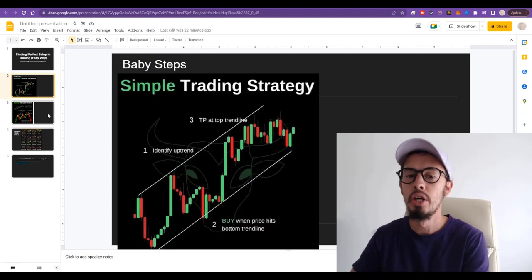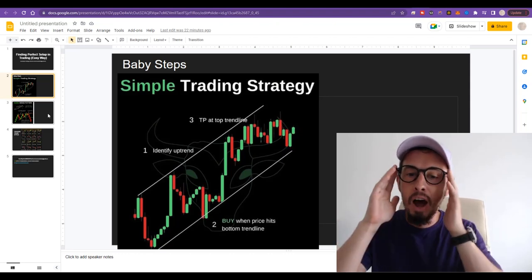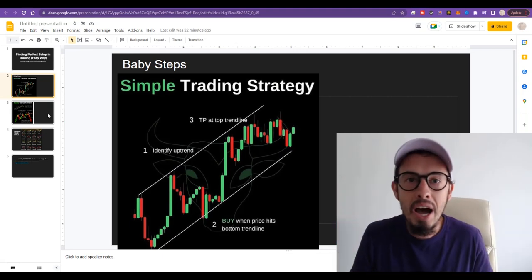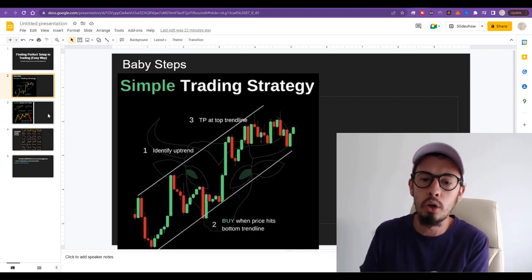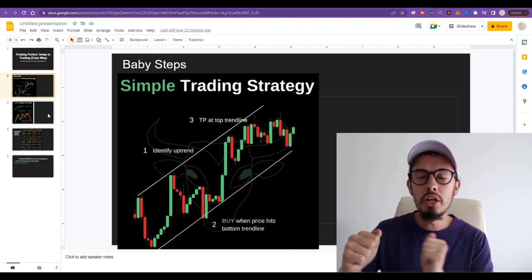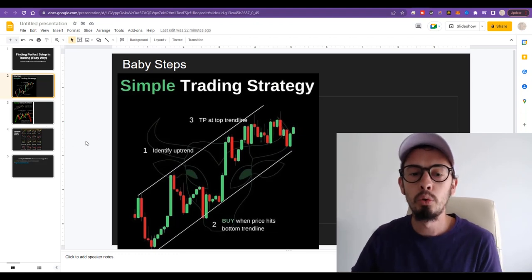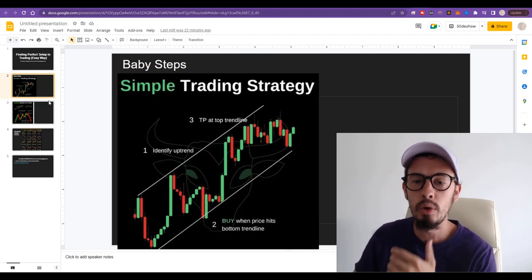So baby steps. This is the three-step process, as baby steps, of how we're going to approach it and how we're going to see these trading setups. Again, it doesn't matter what you trade: Forex, cryptocurrencies, stocks, commodities, silver and gold. As long as there is volatility and liquidity in the market, you should be able to find these trading opportunities and make profits every single day, like we do in my trading group.